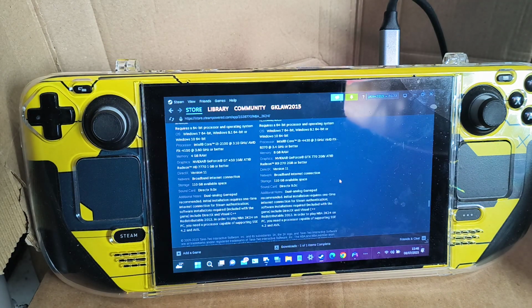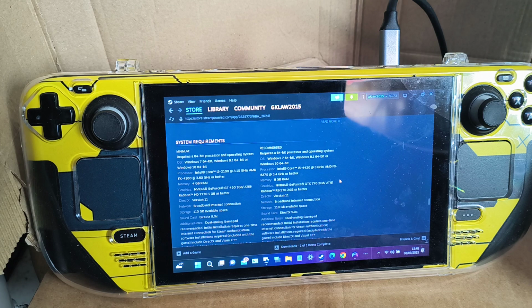Right, so in terms of graphics, it's saying it's a GT 450, 1 gig of VRAM, so it's 1 gigabyte, very nice. Radeon HD 7770, and that's 1 gig or better. Recommended the same, GTX 770, 2 gigabytes, or AMD Radeon R9 270, 2 gigabytes or better.